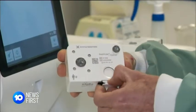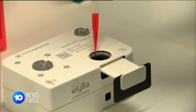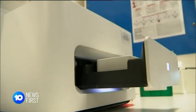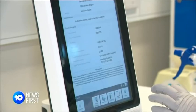Sepsis is one of the leading causes of preventable harm in children and unfortunately does cause death in children. This little device could change it all, promising to return a result in 1 hour. With a small blood sample, it can detect the specific immune response the body generates when septic, and it's easy to use. It takes about 2 minutes to actually set up the test, and then they just press a button, and within an hour they have an answer.